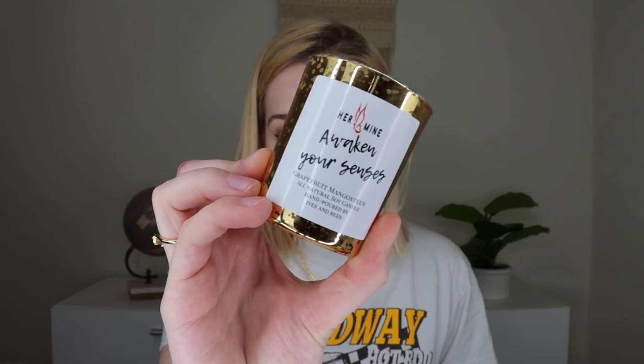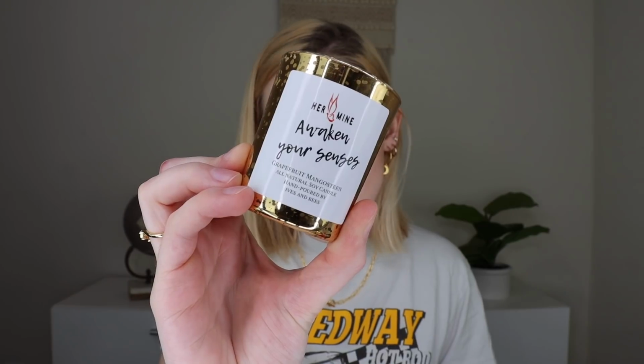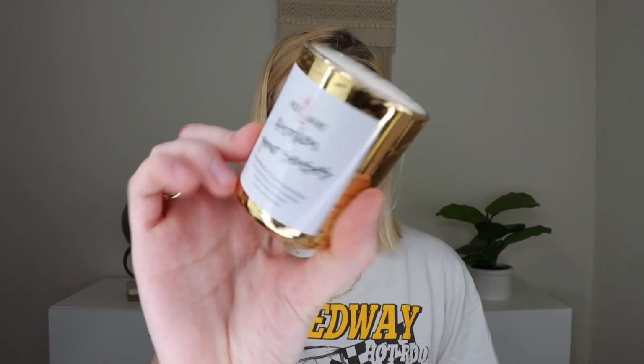This was made by the Hermine ladies themselves. This is an exotic and beautiful blend of ripe, tangy grapefruit and mango stain, a tropical fruit that is citrusy and sweet with hints of peach. This is infused with natural essential oils, including orange. Mmm, yum. I love this. If you don't know about the co-founders, it's a mother and daughter combo that make this box, which I absolutely love.